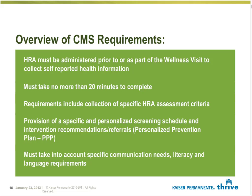So let's see. I am not changing slides. So perhaps I can ask Lori to take the ball because it is not advancing.